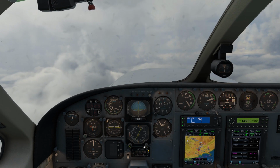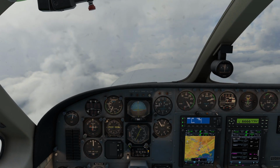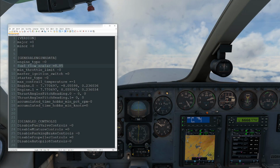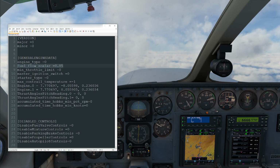Alright folks, I'm going to continue the climb. I'll get us into the cruise and I'll rejoin you en route to Passos. So we're just nearing top of climb, folks. En route Passos. What you're seeing on your screen at the moment is a config file, the engines.cfg that comes with the aircraft.